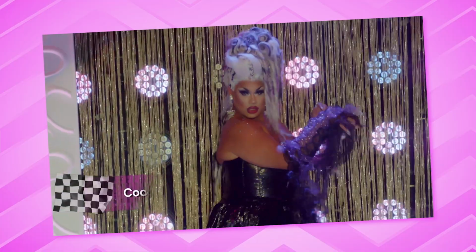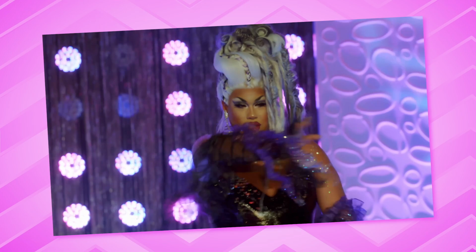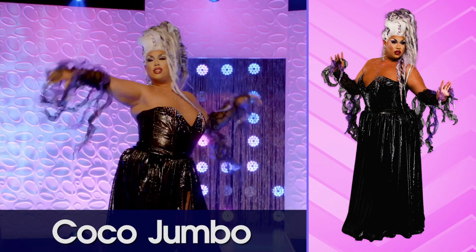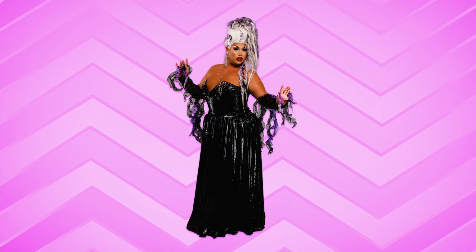Next, we bring to the stage Coco Jumbo. Oh, so it's kind of like a sexy, updated version of Ursula. Right, I see Sea Witch. I also see something like glamour kelp. I'm just going with whatever's happening in my head right now. She could be almost oil slick too. I bet if we threw her in a pool, she'd look great floating around. Oh. Yeah, it's very sexy.